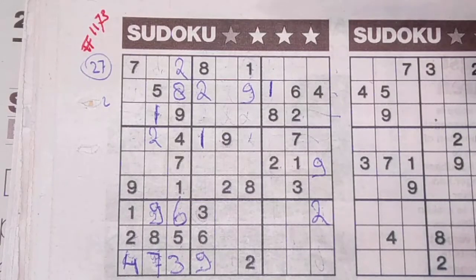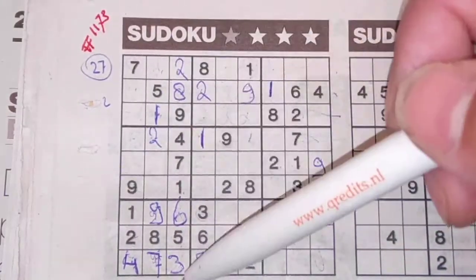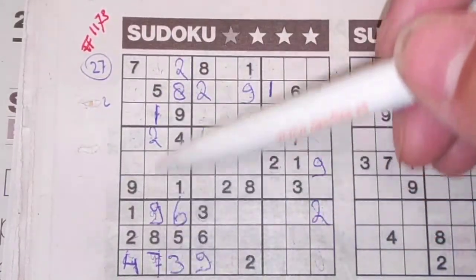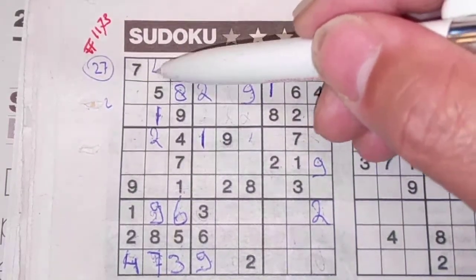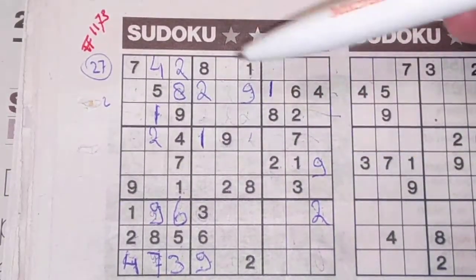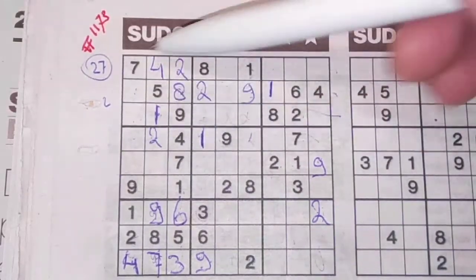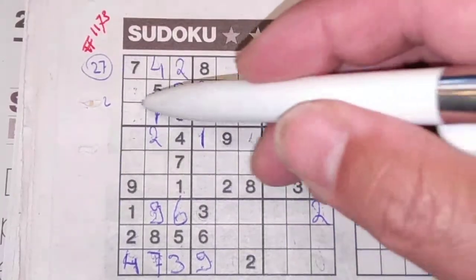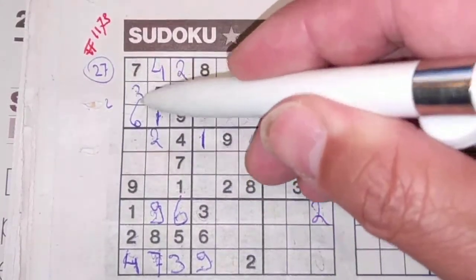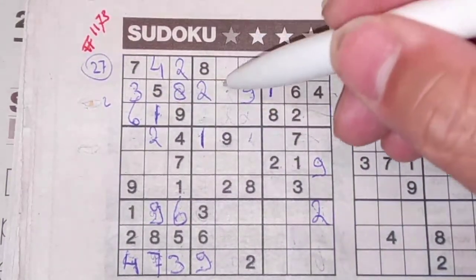How about the number 4? 4 in this column, 4 in the third column, so in the column between, the second column, the only place for the 4 should be there. 2 numbers left in this big square. For the numbers 3 and 6, we see here 6, so no 6 there. 6 should be here, and 3 goes there. 1 number left in this row for the number 7.